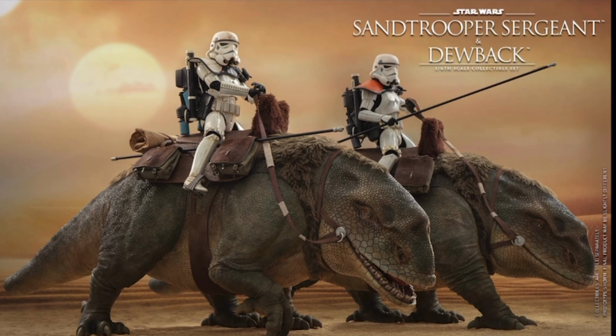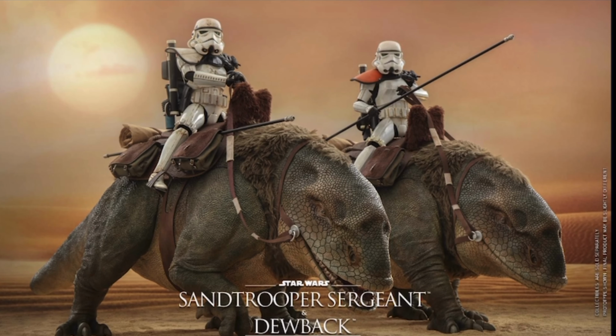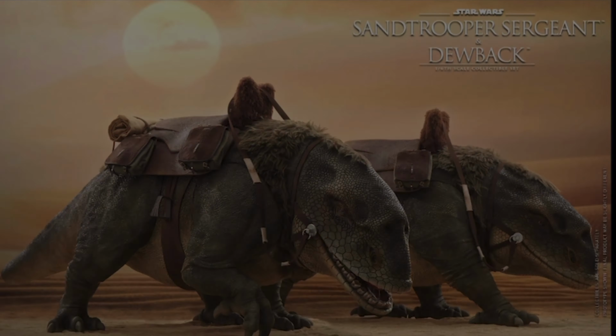The key difference with the deluxe is essentially that you get a swap out arm and jaw, so you can create an open mouth look and a slightly alternate look overall. There's a lot to cover, but let's start with the Dewback and the standard versus deluxe thing.